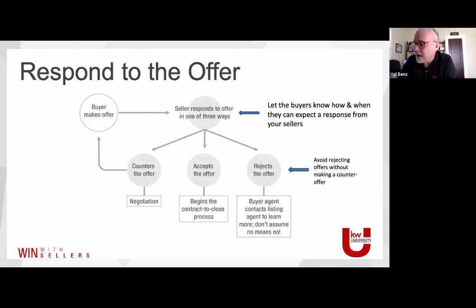There have been many times where agents that I've coached have had buyers kind of lingering around. They're coming back a second time and a third time, and they're bringing their decorator, and they're bringing their mama, and they're bringing their builder. And at some point, there's no offer coming. There's nothing that precludes the seller from making the first move and initiating the offer.